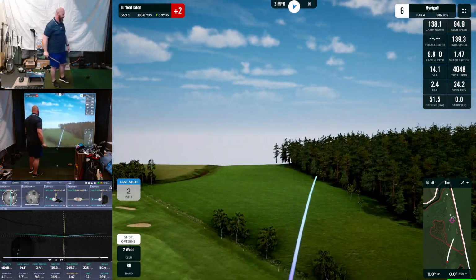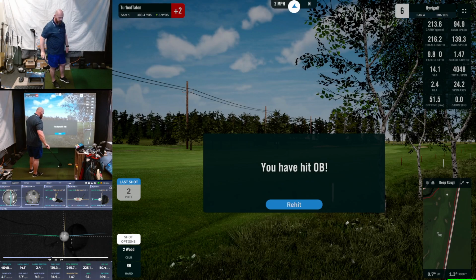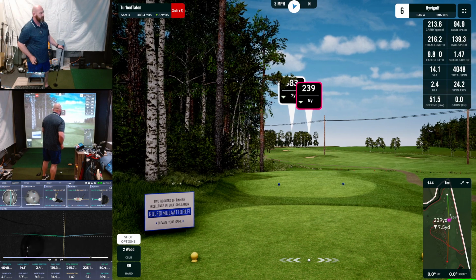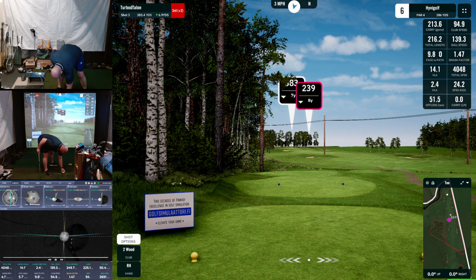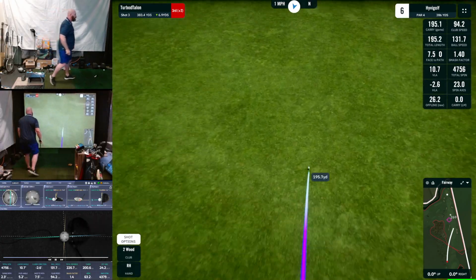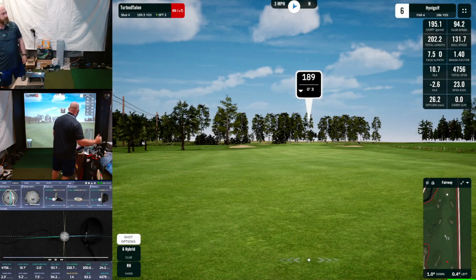Okay, so that is slicing to the right, and my God, is it going away. That was dumb. Stupid slice. Okay. Let's see here. 50 yards offline. Half a football field offline. Okay. I hate taking 2 penalty strokes for out of bounds. I try to avoid it at all costs, but there we are.